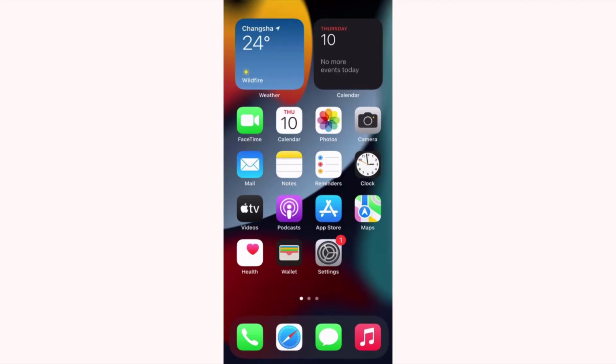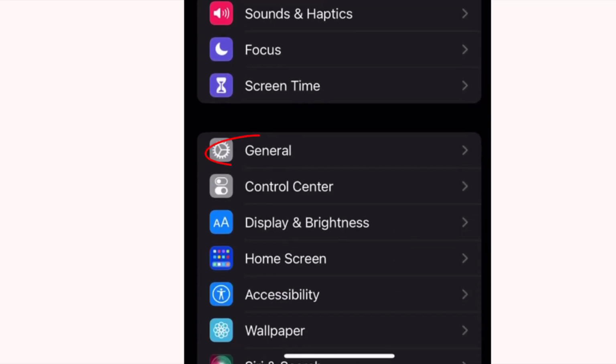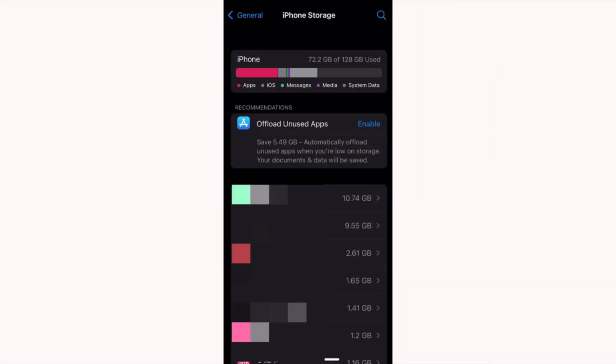Method 2. Check iPhone storage. Downloading and installing iPhone updates requires sufficient storage space on your iPhone. If you don't have enough space on your iPhone, it will cause your iPhone to get stuck in an update. Therefore, you need to check iPhone storage and free up iPhone space.